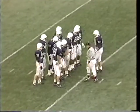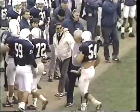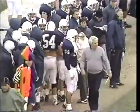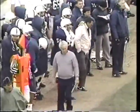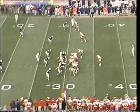Penn State brings in their second defensive line. That means Todd Berger, Toyoka Jackson, and Mark Flight come into the game as a unit. Well, he wants to get that first unit ready in case Maryland scores for the last part of the game.